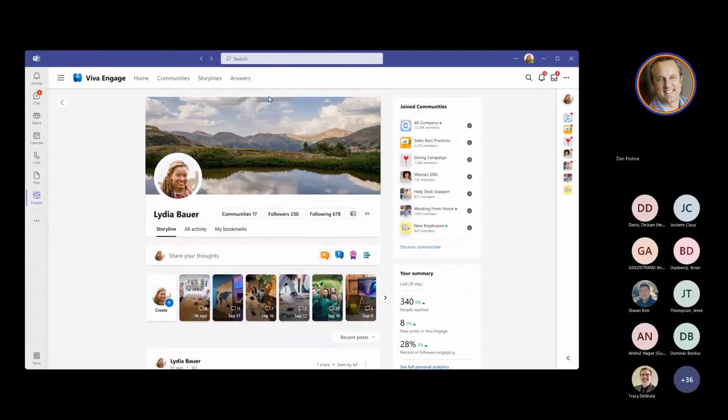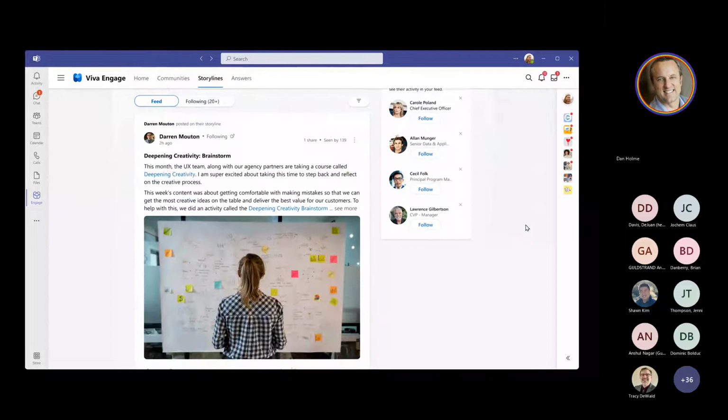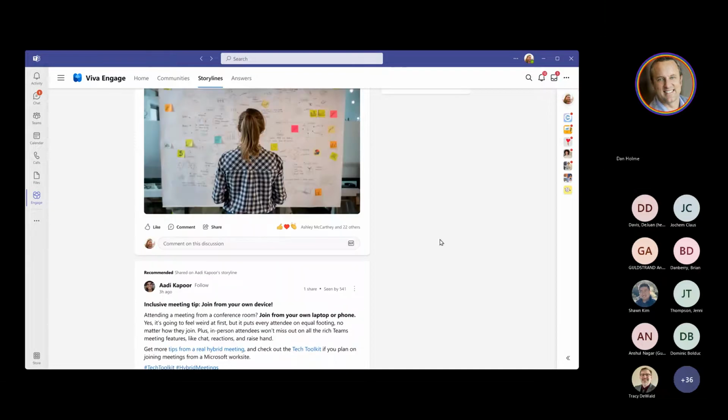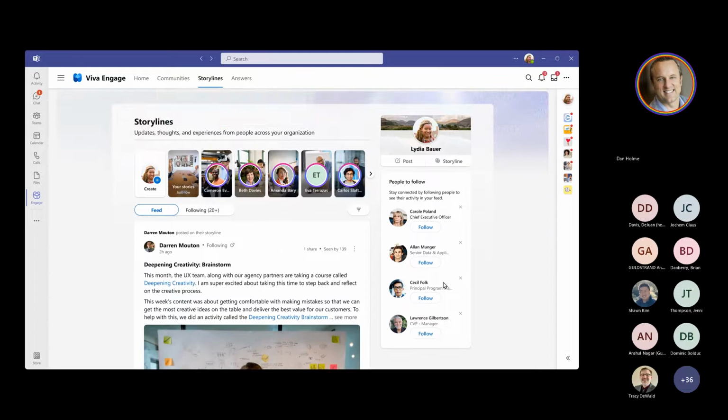The Storylines tab brings together stories and posts from people you follow from across the organization. So here on the Storyline feed, I see posts from people I'm already following and recommended posts from interesting people that I can choose to follow. I'm also encouraged to connect with coworkers and leaders across the organization. So I'm now able to connect with my colleagues as human beings at work to understand what's important to them and what they're experiencing, as well as to stay up to date with knowledge they're sharing.